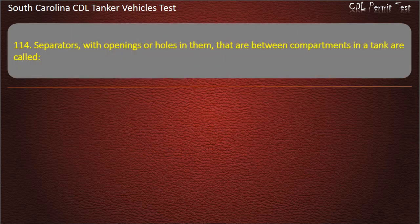Question 114. Separators, with openings or holes in them, that are between compartments in a tank are called bulkheads, barriers, baffles. Answer. Baffles.